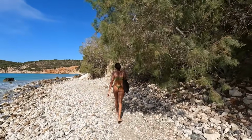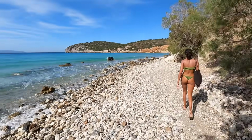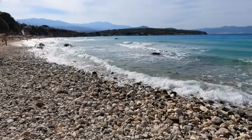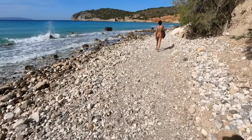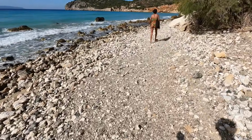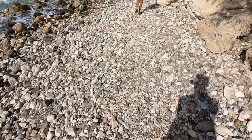We're just gonna check out the Pebble Beach area before we head out of here. See how it is. Not really a fan of pebble beaches, to be honest. Had people comment before on the videos that they actually prefer the pebbles. Some people don't really like sand, right? It bothers them. But yeah, it's not really for me. I like to walk barefoot, and it's also not very nice to lie down on.